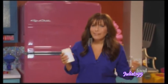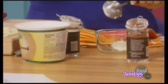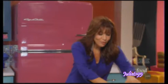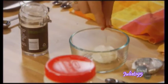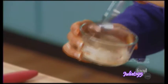It's an ingredient I like, but I have to be honest, I don't love it alone. So when I use fat-free mayo, I doctor it up. I'm gonna use a tablespoon. I like spicy food, so I use a nice healthy dash of cayenne. Mix that up. This will be a perfect spread on this sandwich.